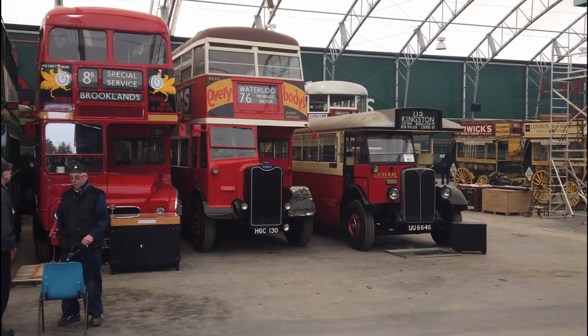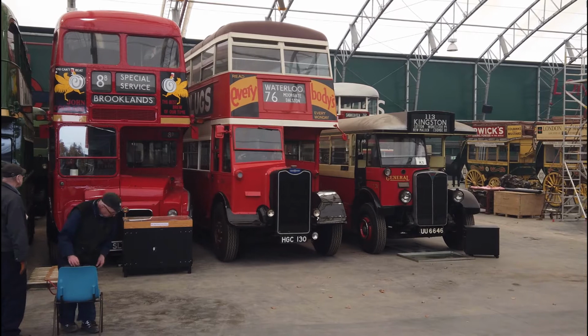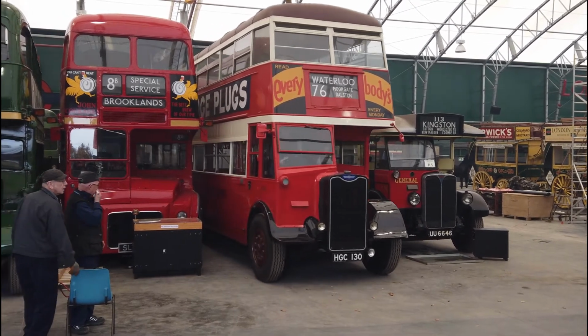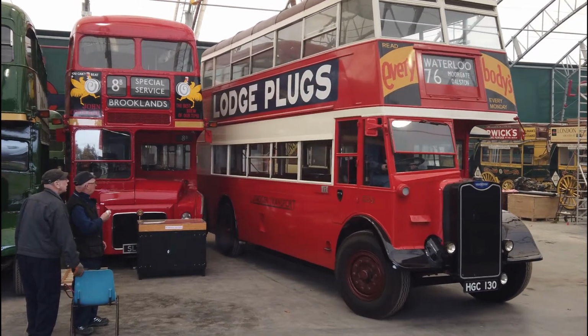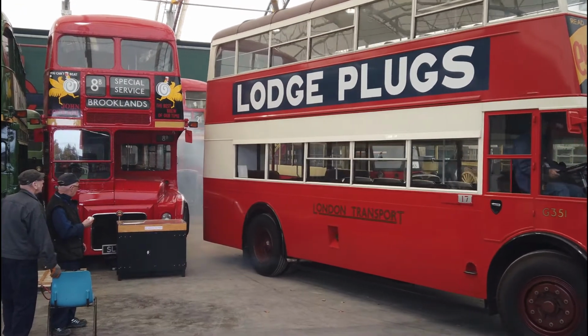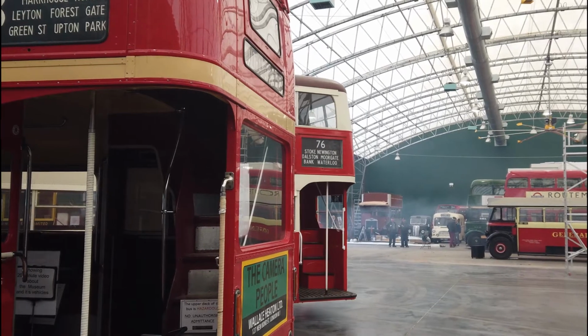It's easier to work with the vehicles that move under their own power, so we have G351 here ready to go. Of all the vehicles, it's not the easiest one to manoeuvre, but we're already getting it out of its temporary space, and we're going to get it over to the other side into roughly the position it will be in in the final exhibition.